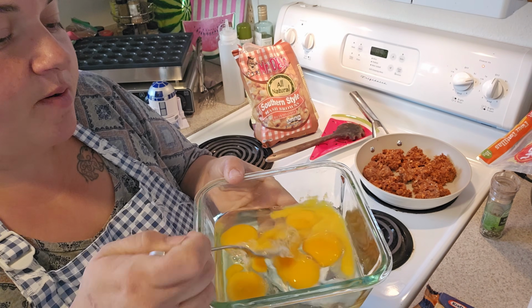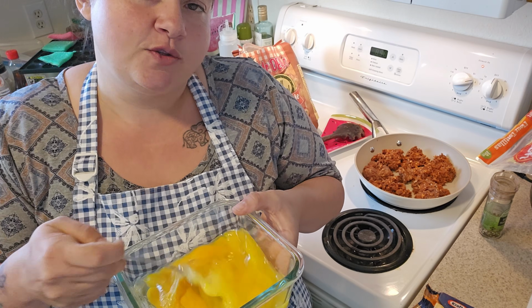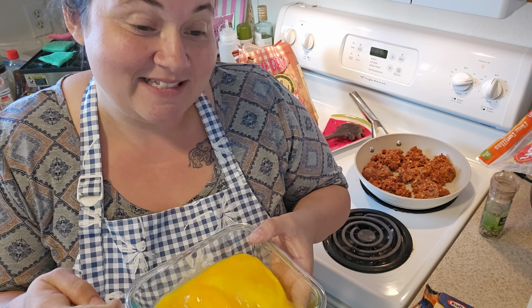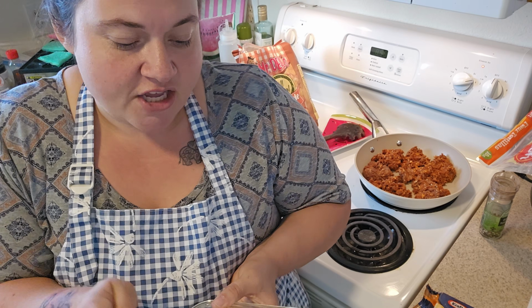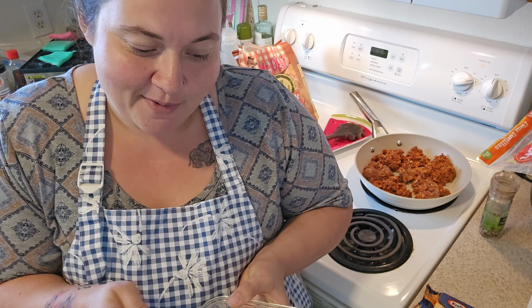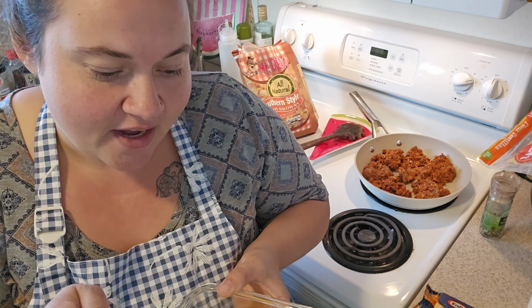Let's give our eggs a scramble. Now the reason that I put the water in the eggs is that as it cooks, the water evaporates, which makes steam, which makes your eggs super fluffy. So I like to do that. I used to add milk, and then one of you guys actually let me know that water works better, and you're so right. I'm glad I gave that a try.